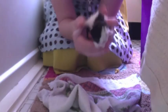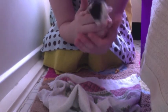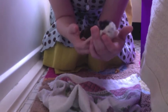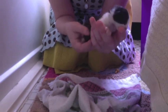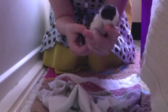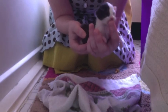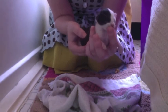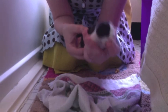Now, they may still squeak after you're done with all of this, but usually you can tell when they're done eating. He's still kind of trying to nurse, but I'm pretty sure his belly is still pretty full, so I'm pretty sure he's done for now. And if he's not, then he'll get fed again in a couple hours and he'll be all right. But you have to remember that they're used to having mom around all the time to suckle on and to snuggle up to. And you can't be mom.